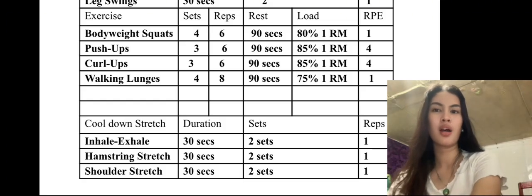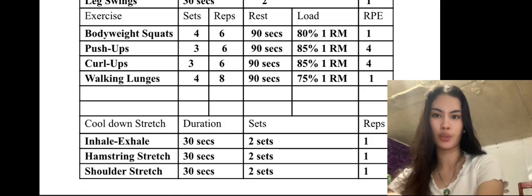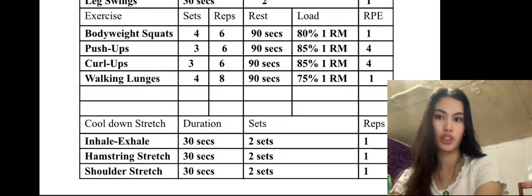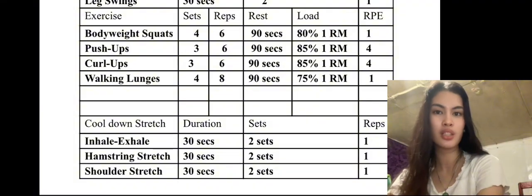Moving on to my cool down stretch. The cool down stretches I did were inhale-exhale, hamstring stretch, and shoulder stretch. In my inhale-exhale activity, I had 30-second duration, 2 sets, and 1 repetition. To be followed by my hamstring stretch, I had 30-second duration, 2 sets, and 1 repetition. And lastly, for my shoulder stretch, I had 30-second duration, 2 sets, and 1 repetition. So that is the result of my muscular resistance training prescription.